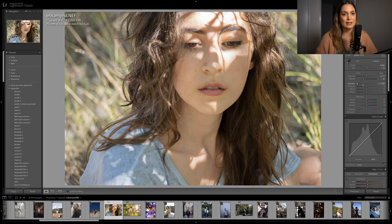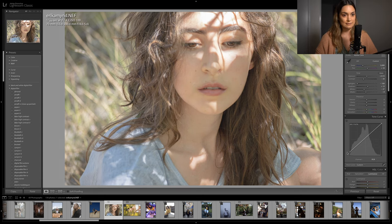I feel like I want a low contrast kind of look. This one's definitely going to have matte black with the tone curve.